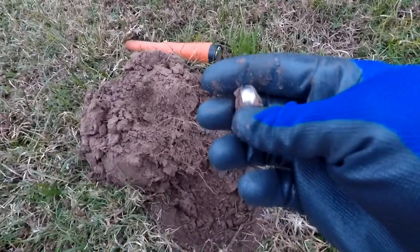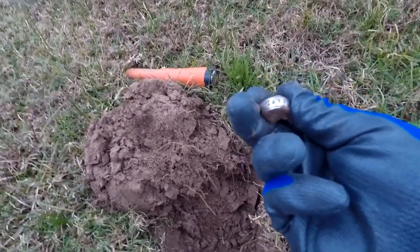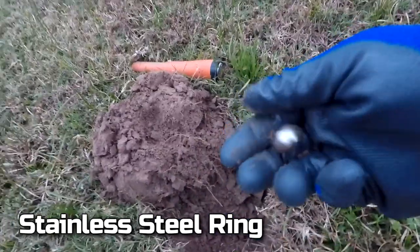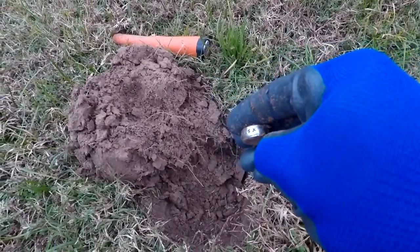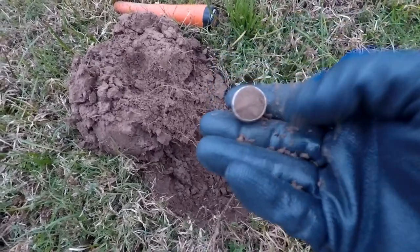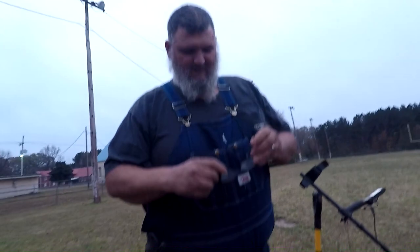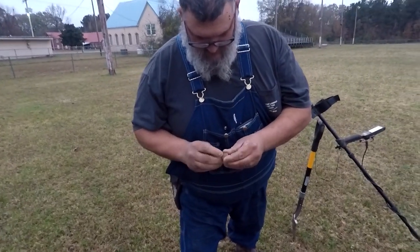Look at that, guys. Got a little fancy on the front. Oh, it's ringing 10 because it's stainless steel. Yeah, that's why it's got one of those name rings on it. Curtis, I guess. A ring is a ring is a ring. It's ringing up a 10. I believe it's going to be stainless steel. I think you're probably right. All right, let's keep swinging, man. Well, 5 minutes and there's a ring, so let's get at it. There's going to be some more out here.